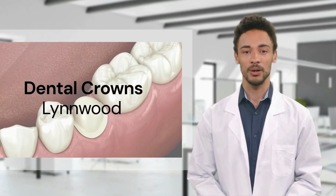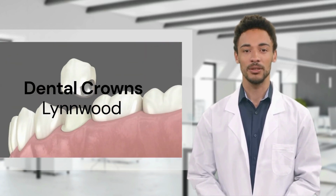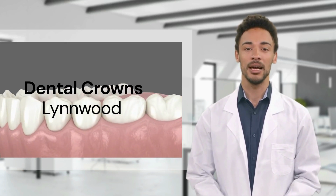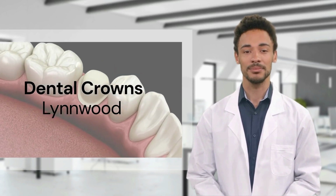Looking to restore your pearly whites? Dental crowns are the hot ticket. Crowns are an awesome option for fixing teeth that are chipped, decayed, or just downright weak. If you're thinking about getting crowned, check this guide to learn all about it.